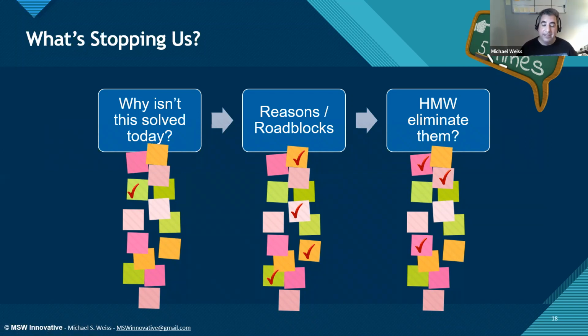There are 2 parts to that. Why don't we have more people? Or why are the people we have not enough? Because now we're getting into things like call duration, efficiency and effectiveness. So list all the reasons and roadblocks for why we feel we don't have enough people. We don't have money, and so on. List all the reasons. Then you select what we think are the most impactful roadblocks.